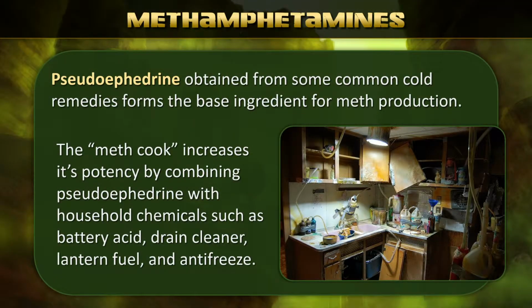So you have pseudoephedrine. This is the most common ingredient. This is how meth is made. But it is also mixed with everything from battery acid to drain cleaner, ladder and fuel, anything they get their hands on to cook with. And they start this cooking process and they cook it down until they get that.